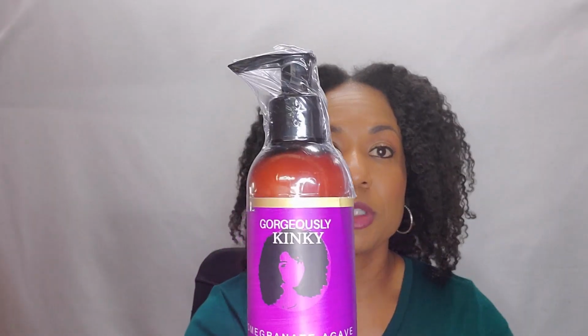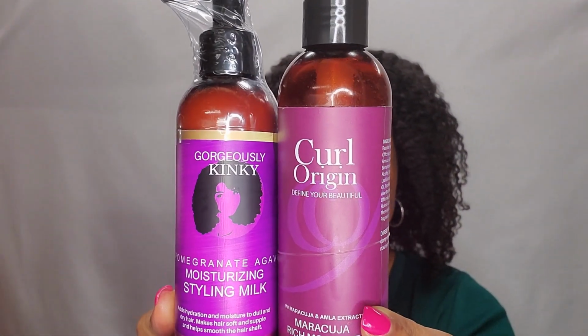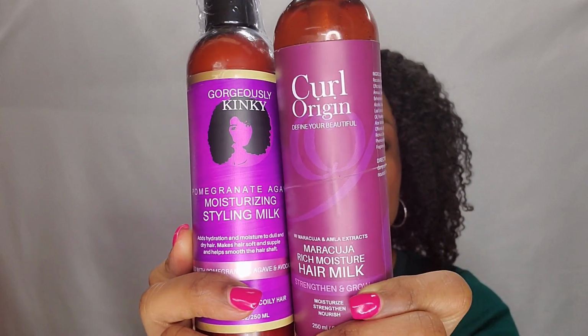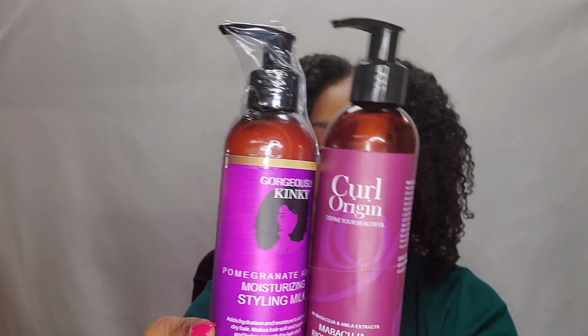They're the exact same thing. Speaking of, this is the Gorgeously Kinky. This is their moisturizing styling milk. I haven't even opened it yet. So these 2 brands fall under the same parent company. The styling milks are pretty much the same. And if I had known this when I bought it, I probably would not have bought it, because this one I haven't opened yet.